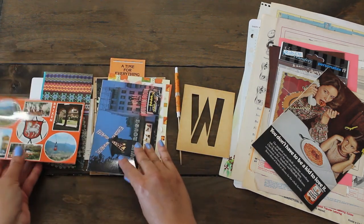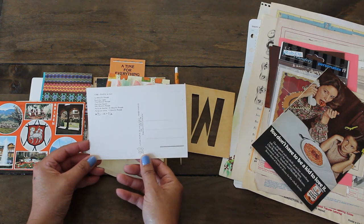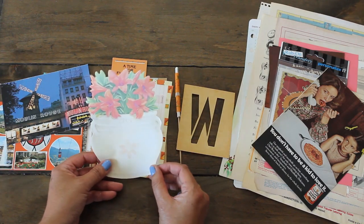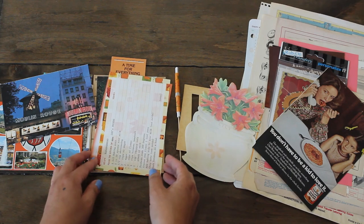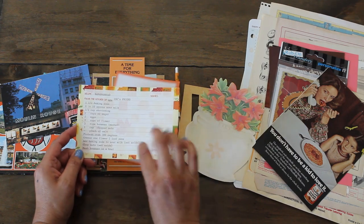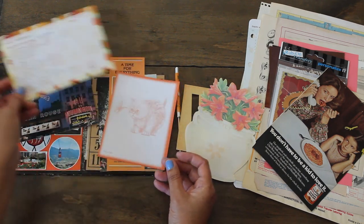How cool. And then we have one, and this one's Moulin Rouge postcard. Nice. Paris. Really nice. Beautiful, cute lily stationery sheet there. And we have another recipe. She included a recipe piece and the other one, and this time it is banana bread. I'm definitely gonna try these.